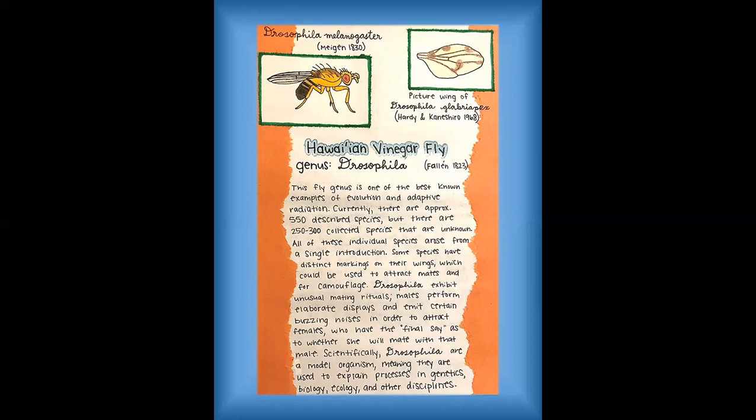unusual mating rituals. Males will perform elaborate displays, almost like dances, and emit certain buzzing noises in order to attract females. And the females, after all of the show from the males, sometimes these mating rituals last about 20 minutes, but the females basically have the final say as to whether or not they will mate with the male.